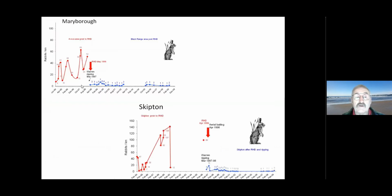Here's a couple of other sites, part of the rabbit monitor sites across Victoria and Mirboo North. We see this cyclic behaviour here of rabbit numbers related almost invariably to climate. Did it rain? Was it green? Did rabbits breed? And here, rabbit haemorrhagic disease came in, burrows were ripped, and then rabbit numbers have been maintained at low levels because the burrow systems aren't there and the viruses are suppressing them. Same things happen there at Skipton as well.